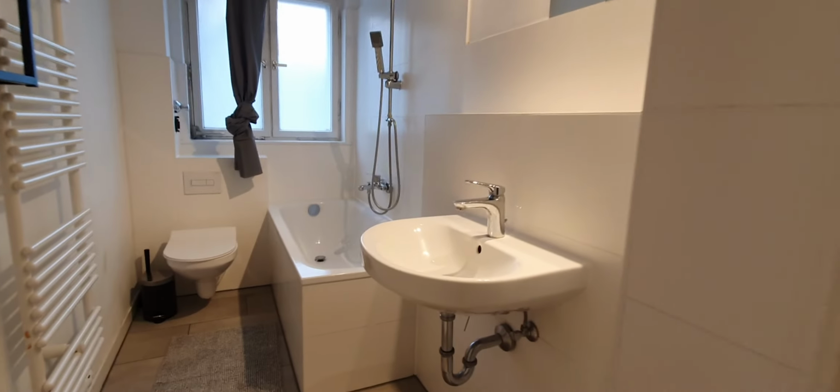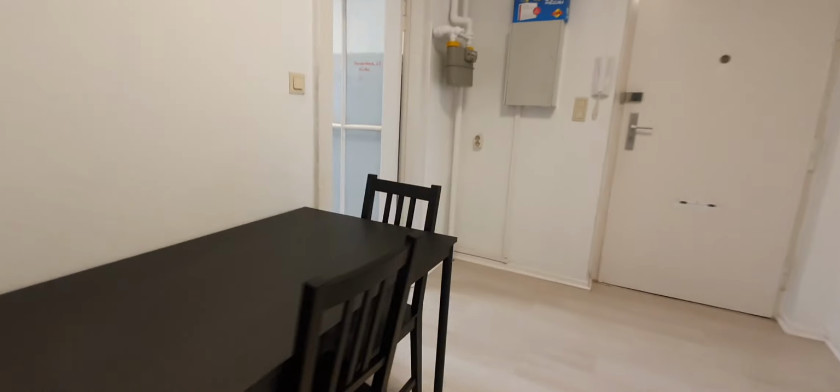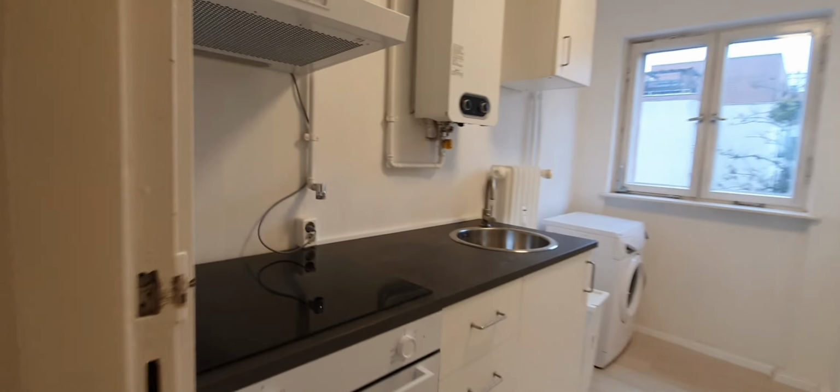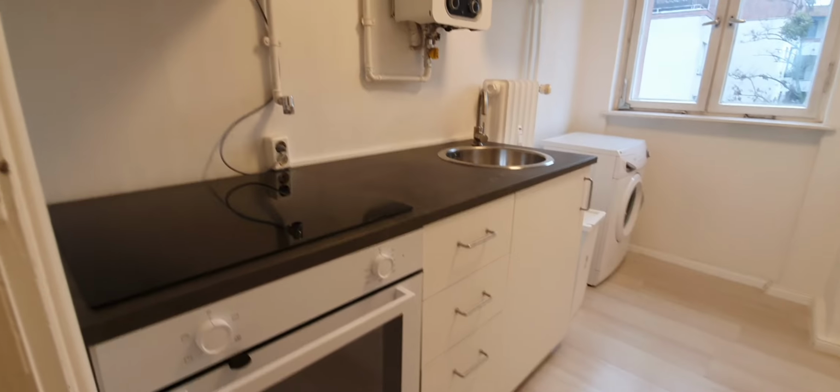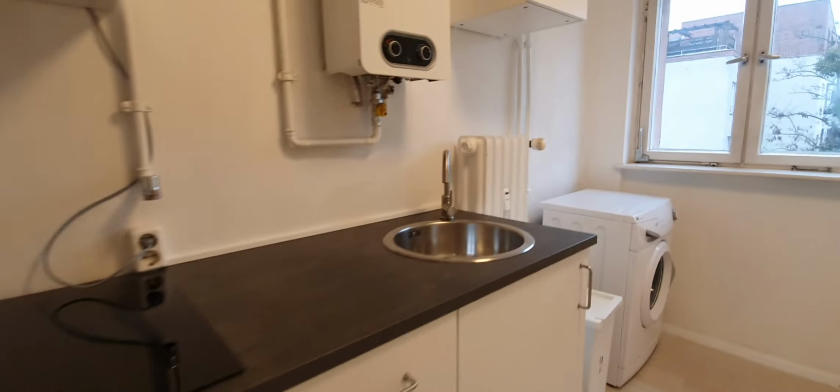This is the bathroom, sink, PC, and bath tub. You have this table for eating. Here is the kitchen. You have here the oven, stove, washing machine. Here you have the fridge with the freezer below.